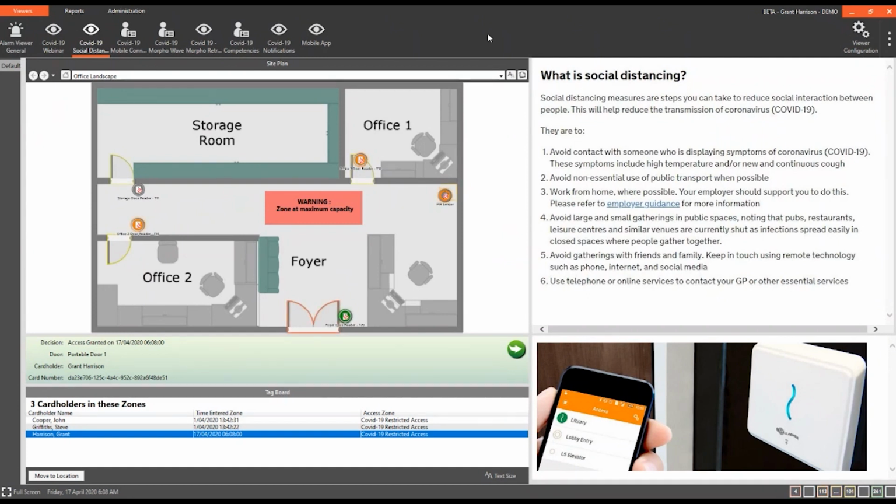We can also initiate a broadcast notification to be distributed from this. And that means we can notify all individuals that are currently on site to avoid that zone or to prevent them trying to gain access. Now, I used my mobile credential to gain access, which is great because it's a no contact option. And that's the next topic that I have for you today.